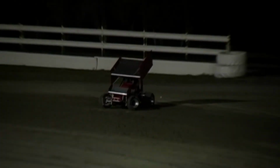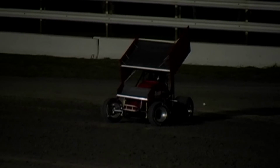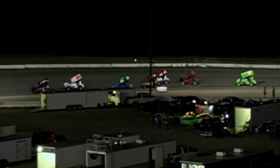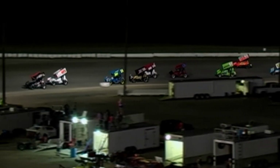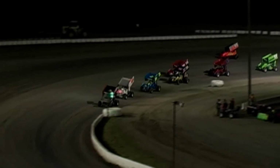Joseph Casper in the number 24. Problems. Whoa. So the 24T of Ryan Payne going around the top of turn number 1. George White in that number 10 running in second spot. Joseph Casper looking for his first feature win in a sprint car, and the number 24 running in third.